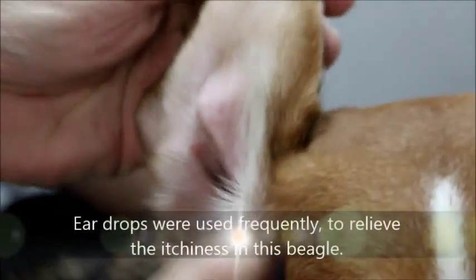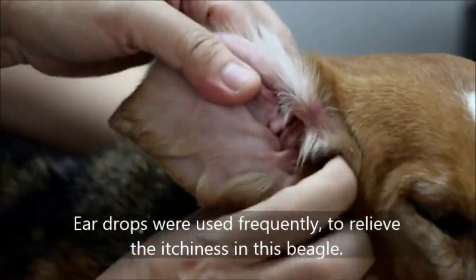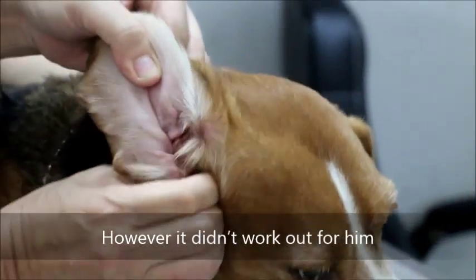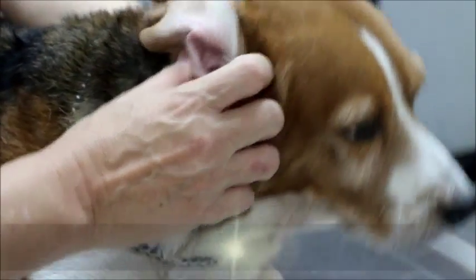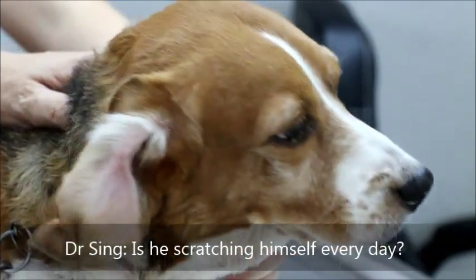The dog has been having itchy ears for a long time. The owner has been using some ear drops, but it does not work to clear the dirt inside. It's not very dirty inside, and there's no pain in it, although the dog doesn't like it. Now, to find whether the dog is feeling itchy, I asked the owner whether he uses a back rake to scratch like that. He does, every day.